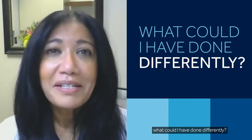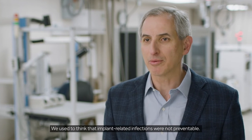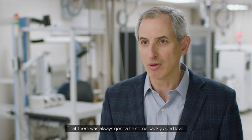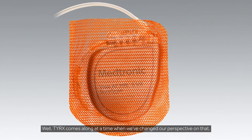Device infections are not common, but they can be lethal. When they happen, I always wonder, what could I have done differently? What did I miss? We do everything we can at every stage of the operation to try and minimize the risk of infections, but there's always more that we can do. We used to think that implant-related infections were not preventable, that there was always going to be some background level. Well, TYRX comes along at a time when we've changed our perspective on that.